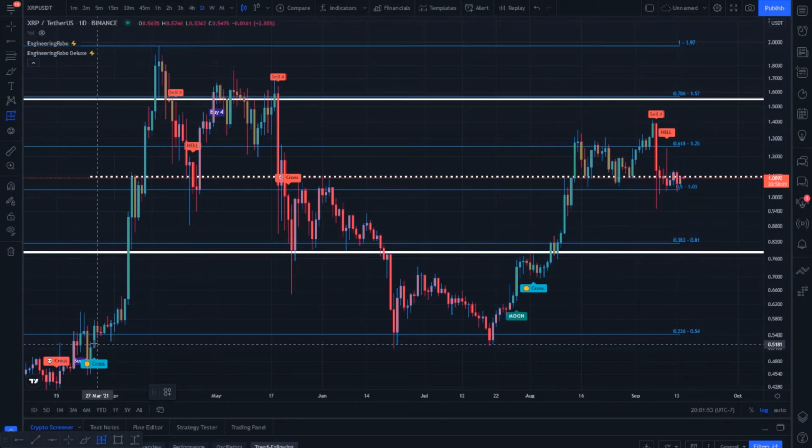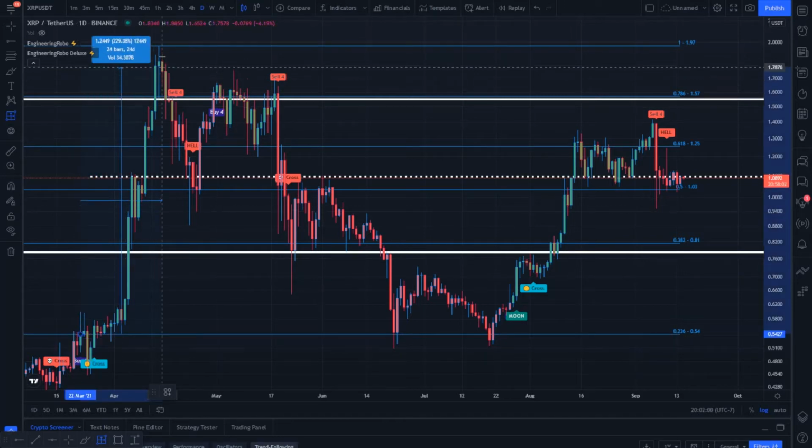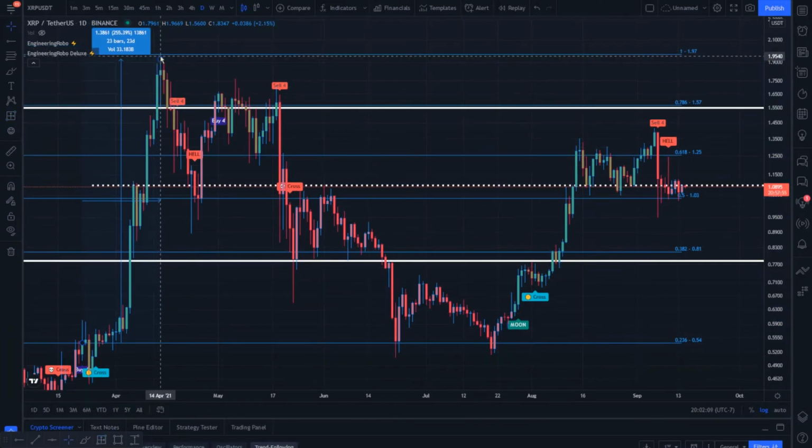If we look at previous times price action has seen these bullish buy signals, we see XRP give buy suggestions around 54 cents. We see price action rise up to 255% in the following 23 days, with EngineeringRobo's buy suggestions easily turning $10,000 into over $30,000.